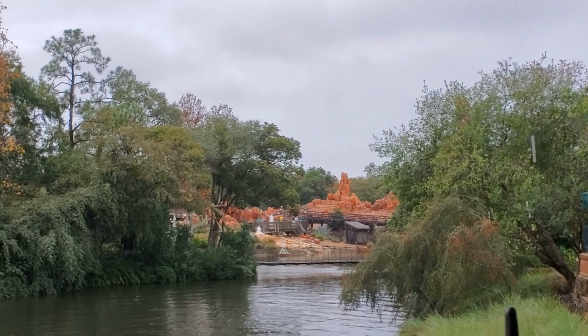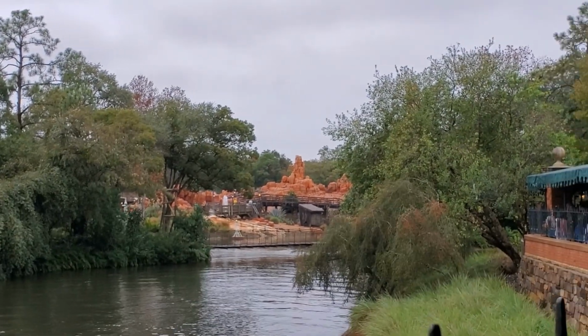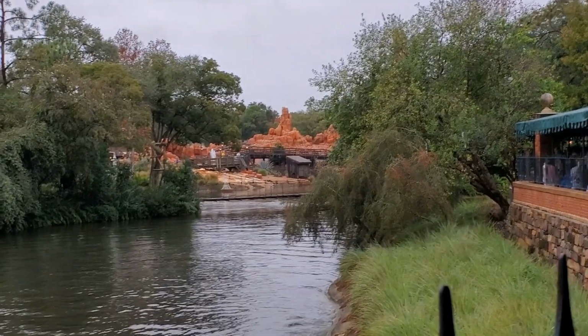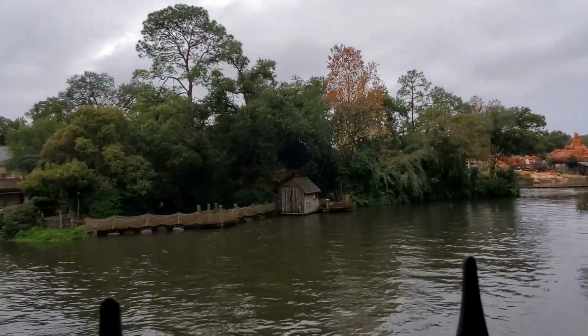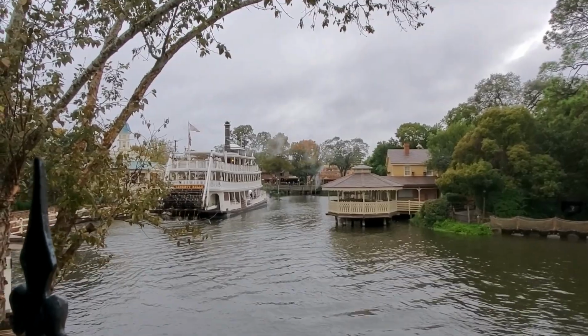This is always a fun sight here in the queue for Haunted Mansion. You can see the Thunder Mountain train when it comes by. And then, of course, Tom Sawyer Island. And the iconic steamship.